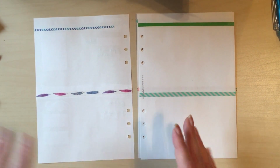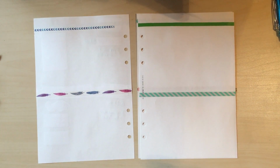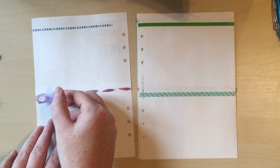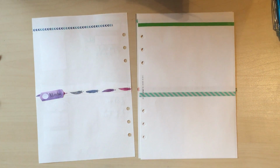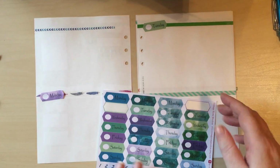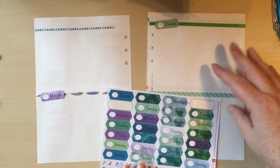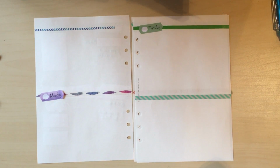So the next thing that I will do is put my date headers on. The reason I do this right away is because I often completely forget about my dashboard and I end up putting Monday up there and then I get myself really confused. So Monday, and then let's use this palish green for Tuesday. So I do them like this. I used to do a half with just one washi across the bottom, but I like the breaking up across of the day. I think it looks really pretty.